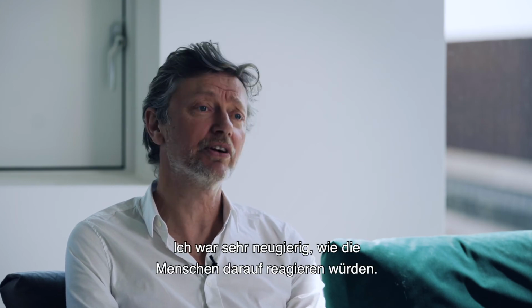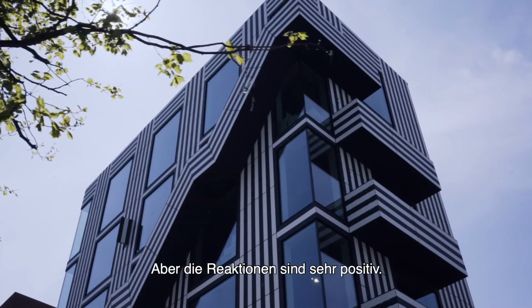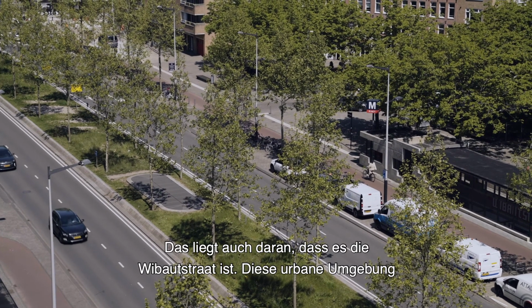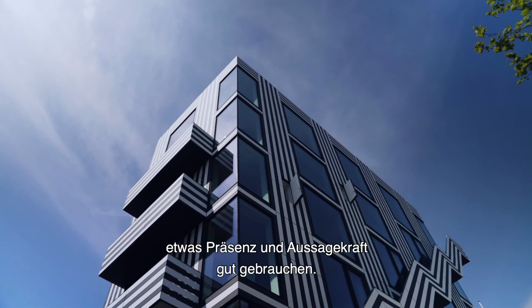So I was a little bit worried about how people would react, because it's a love or hate building, but the reactions are really, really positive. It's also because it's the Wibautstraat, so it's this urban environment, and I think it could use a bit of fun or a bit of presence or a bit of expression.